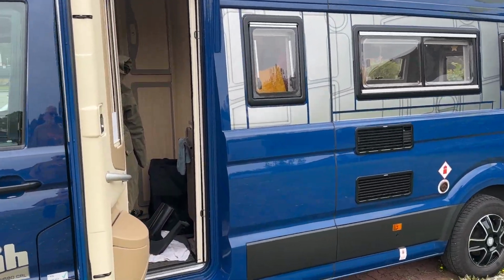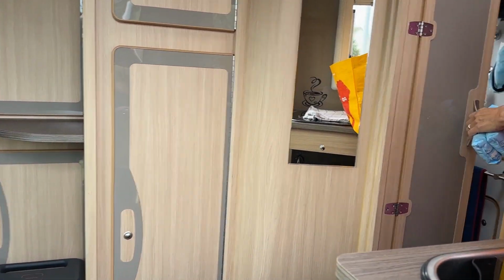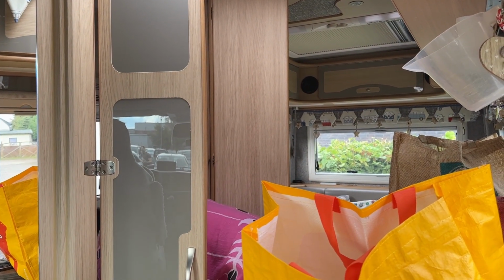Let's see what Sue's up to. I think she's putting things in the fridge. Bit of a jigsaw puzzle, Sue. Yeah. She's in there sorting stuff out.